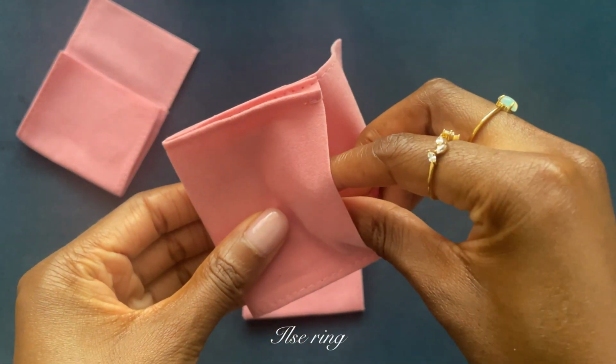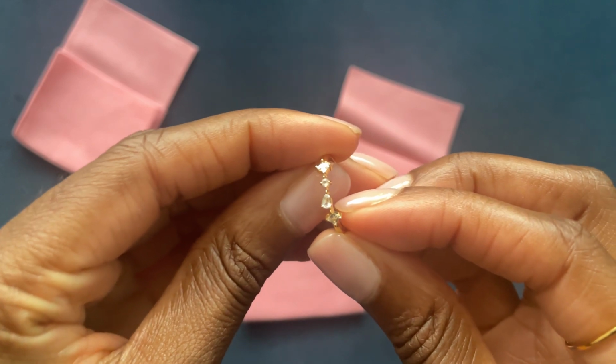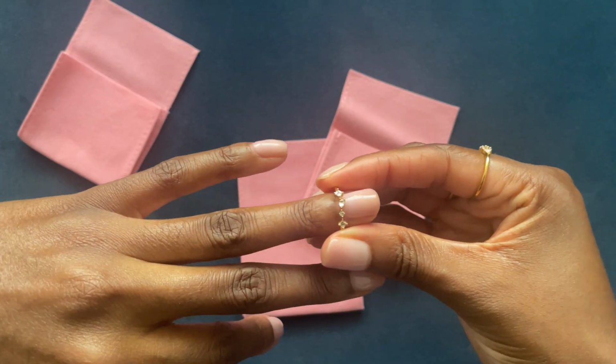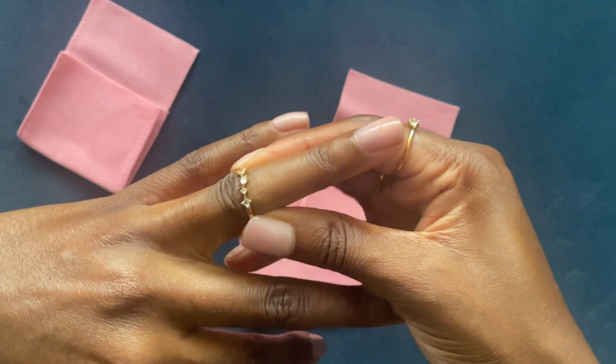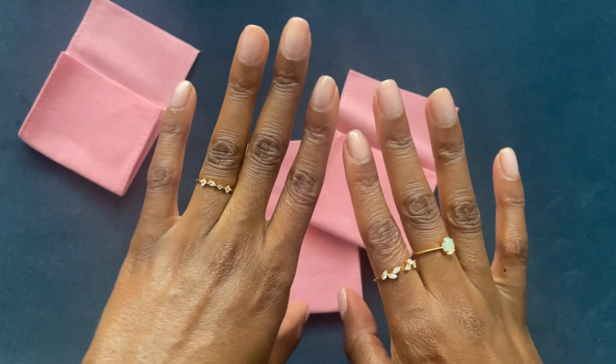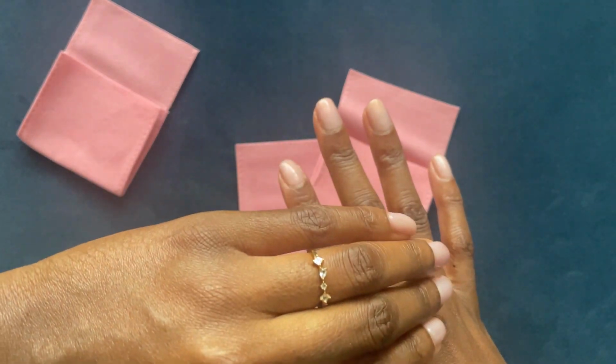Lastly, I have the Isle ring. If you're looking for a versatile ring that you can wear with literally anything, this is it. The Isle is made from sterling silver with 14 karat gold vermeil, and I love how lightweight it is. This is the ring I would gravitate towards to wear on a daily basis for that extra polish to an everyday or your most basic look.